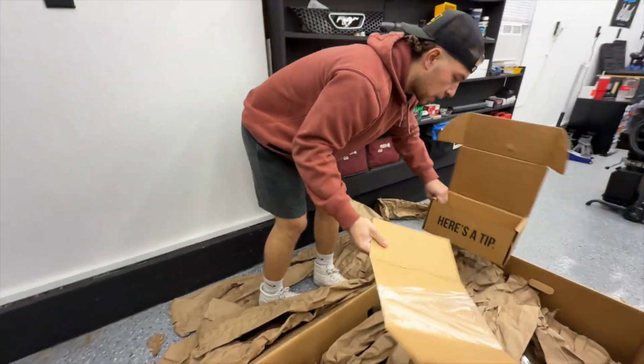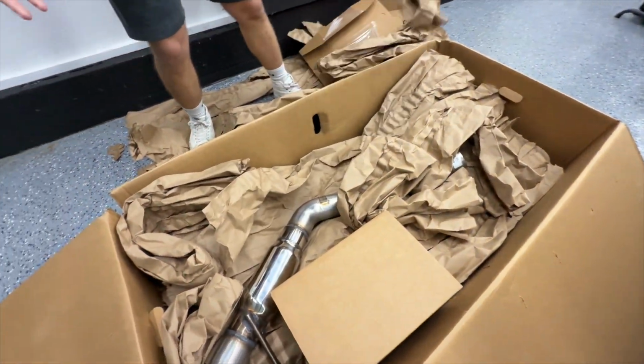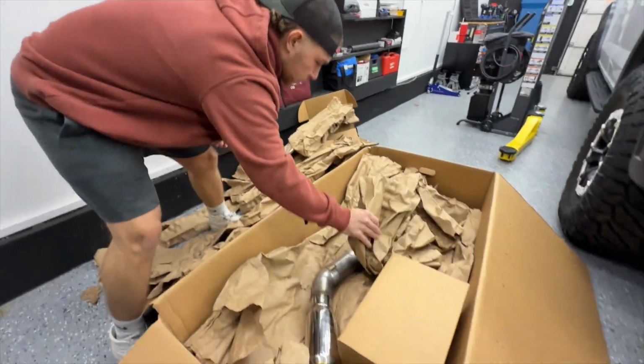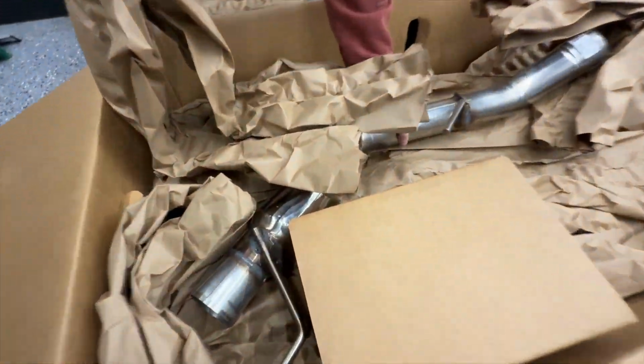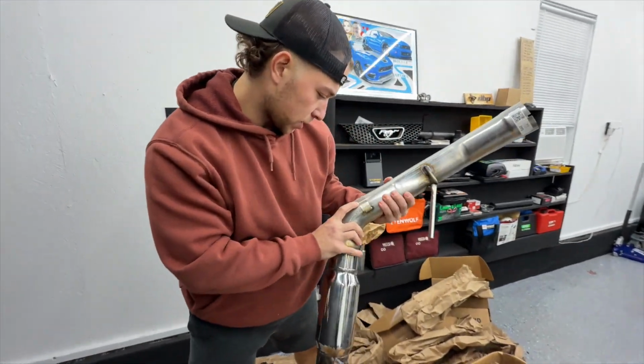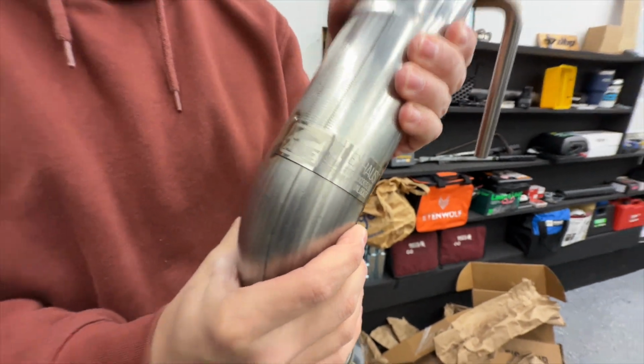All right, boys, let's get it going. See what we got in here. That is nothing. Actually, shout out on the packaging. Packaging came in clutch. The box is super nice. I always want everything to show up perfect, as always. Super nice AWE tag. That's actually sick. OFG exhaust. That's actually super dope right there.